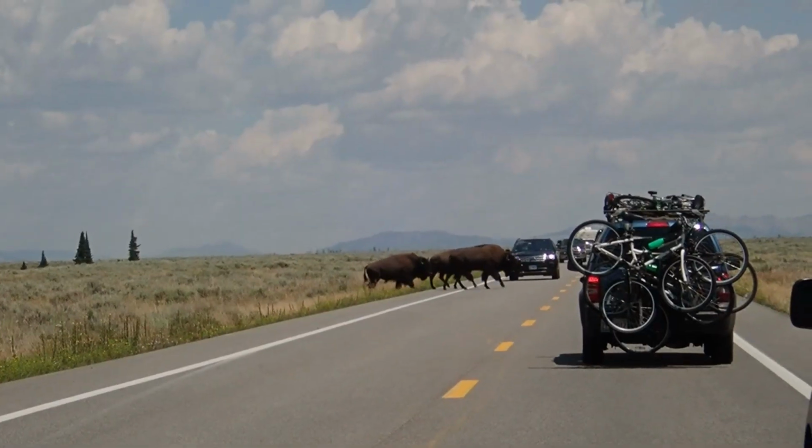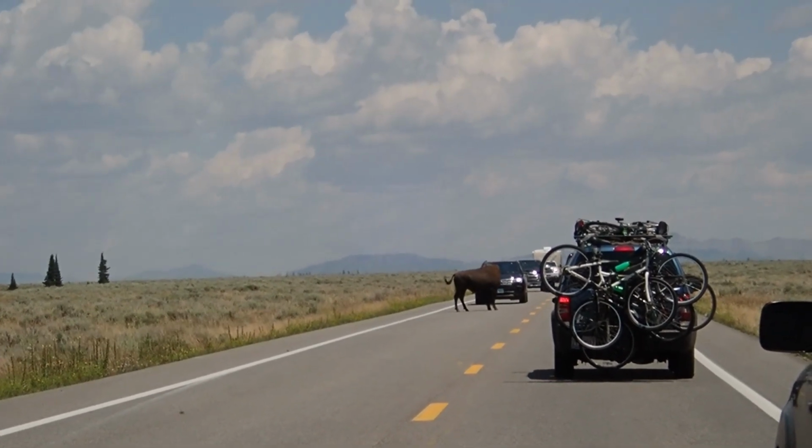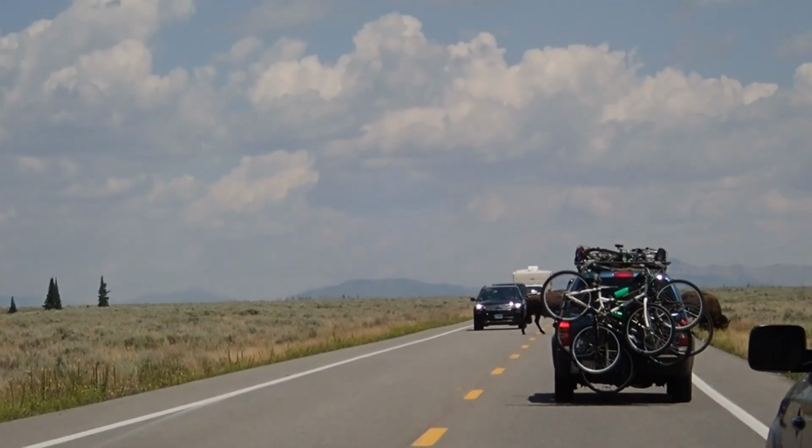So we just drove through a Wyoming traffic jam. Probably 50 bison were crossing the road, and there were probably 50 to 70 more down a bench on their way to crossing the road. So we got through before the rest of the crowd. That was kind of cool.